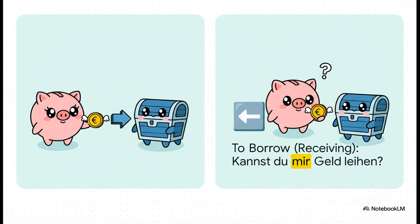Now pay attention, because here's a tricky one. The verb leihen can mean both to lend and to borrow. It all comes down to the little words around it, the pronouns. Ich leihe ihm Geld means I lend money to him. But if you say, kannst du mir Geld leihen, that little word mir flips everything. Now you're asking, can you lend money to me, which means you want to borrow.